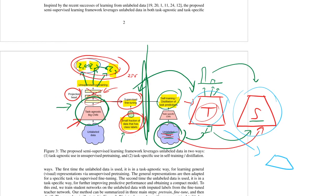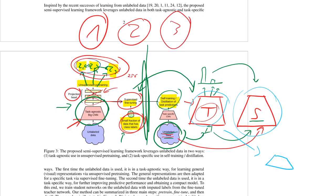So recap, first, use all of the data without labels to do unsupervised or self-supervised contrastive pre-training. Second, use only the data that has labels to do fine-tuning. Third, either distill the learned classifier to a smaller model or distill it to a model of the same size. Again, in both cases, you would again use all of the unlabeled data. Okay, and that's the 3-step approach. That's SimCLR v2 in all of its form.